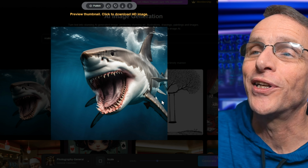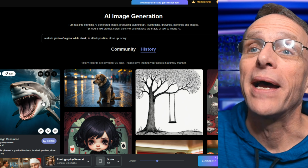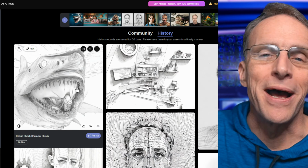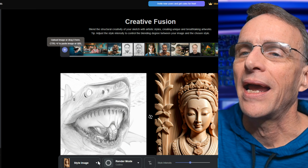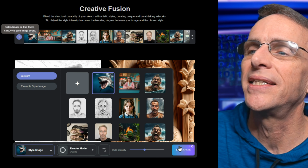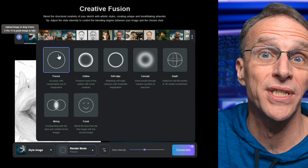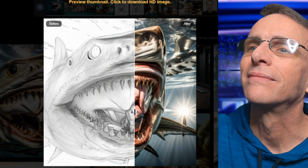Now we have this gnarly shark. What I'm going to do now is add this to my asset library so I can easily refer back to it. That's done by clicking this little folder here that says save to assets. I'm going to go back over here to our sketched shark. I'm going to send this over to Creative Fusion. And for the style image, I'm going to choose custom and I'm going to choose the shark we just did. I'm going to put the style intensity to about half. I'm going to go precise here and just see what happens and click generate. Oh my God, that is horrifying.